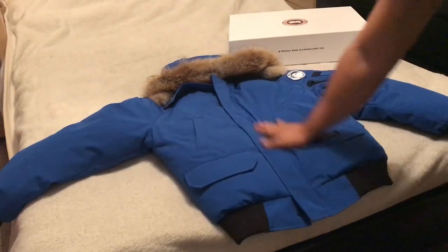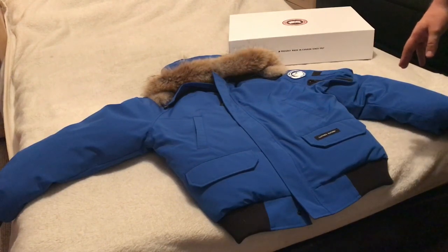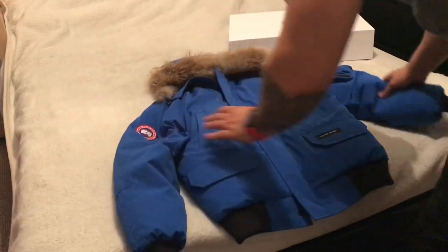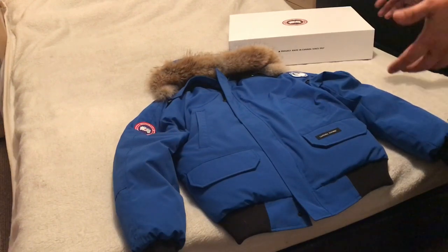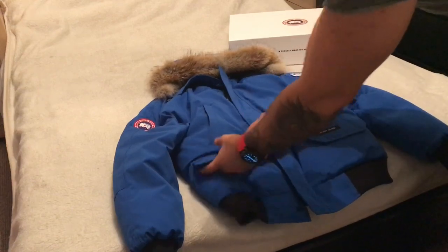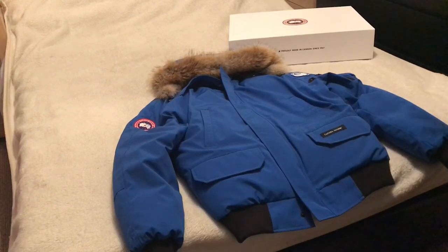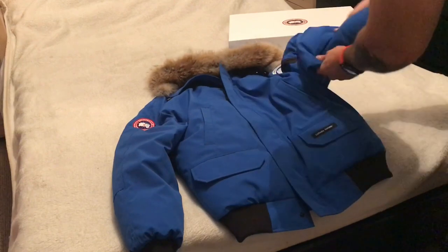Onto the jacket. I don't know if you can see it properly in this light, but it's a really nice blue color. If you go on the website, you can see exactly what it is, so I'm not going to go into much detail. There's a couple of videos on YouTube already, so you know more or less what it is. The interesting thing is the texture. I was a little worried that the material on top, because it's waterproof, windproof, really high tech, would be too shiny. But it's not that. It's not shiny or anything like that.